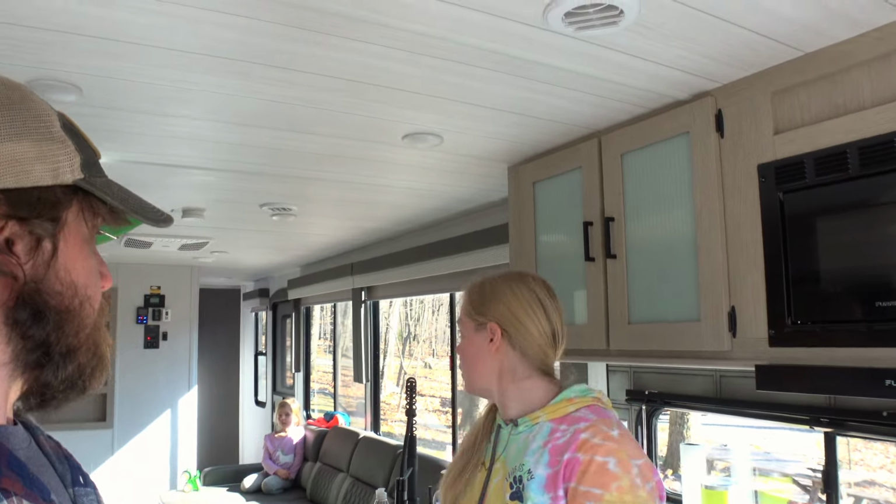I'm sure people are wondering, where did the kids sleep? And we're going to get to that in just a second. Rachel mentioned real quick the windows in here. That is essentially the selling feature of this rig. And we've seen other people rave about the windows in their rig, but they ain't got nothing on this, okay? There's windows everywhere. And all of these windows open. Yes, so you can get a breeze.